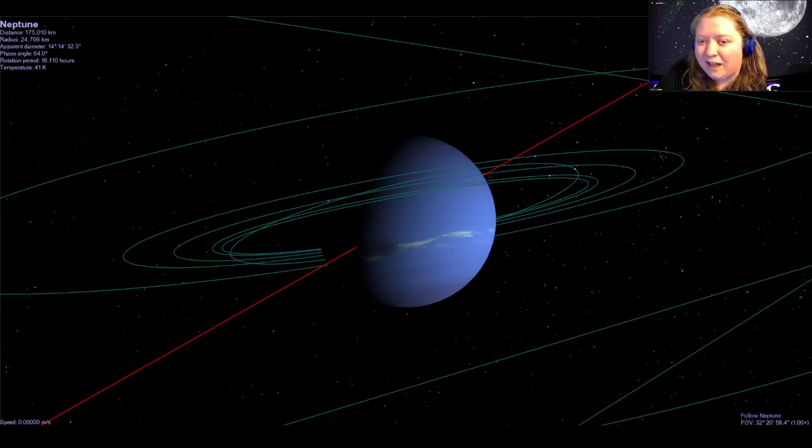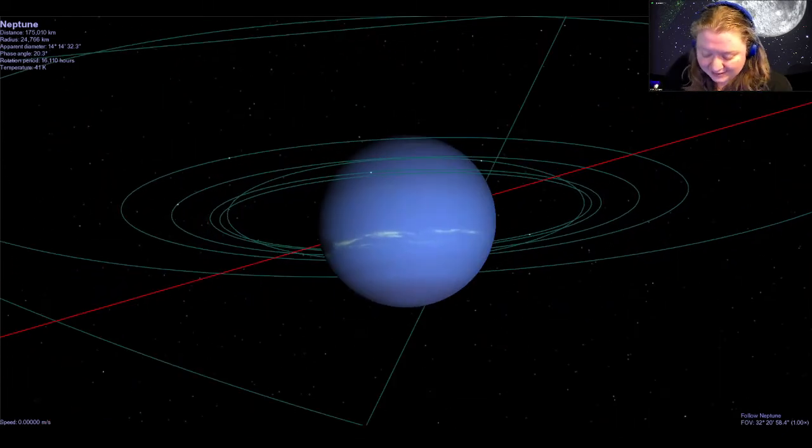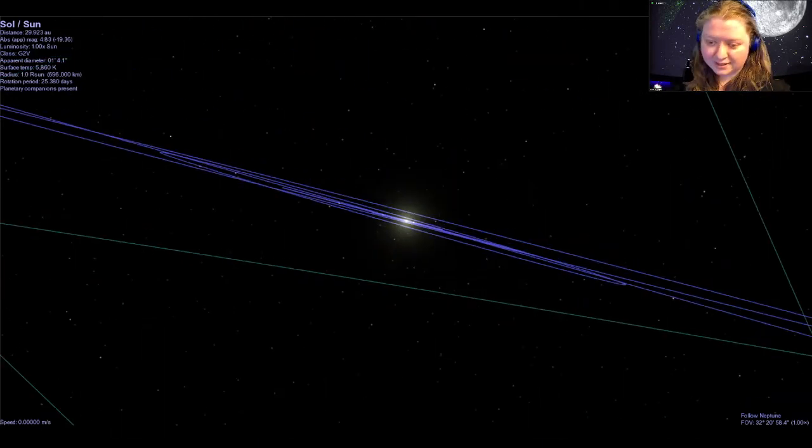Unfortunately, we don't have a lot of information on Uranus or Neptune. Because they are the furthest planets away from us, they're incredibly difficult to study from here on Earth. And we've only had one spacecraft that flew past them, and that was Voyager 2 back in the 1980s. So there's a lot that we still want to learn about these planets, and we really need another mission to go out and study them up close. But that is the last of our planets in our solar system.